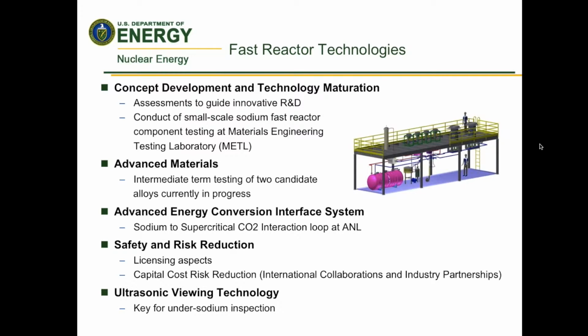In terms of advanced materials, we are currently on the intermediate term testing of 2 candidate alloys for their future qualification and use in sodium fast reactors. In terms of advanced energy conversion, we are focusing on potentially utilizing supercritical carbon dioxide cycles and looking at their interactions with sodium at a special loop that is constructed at Argonne.